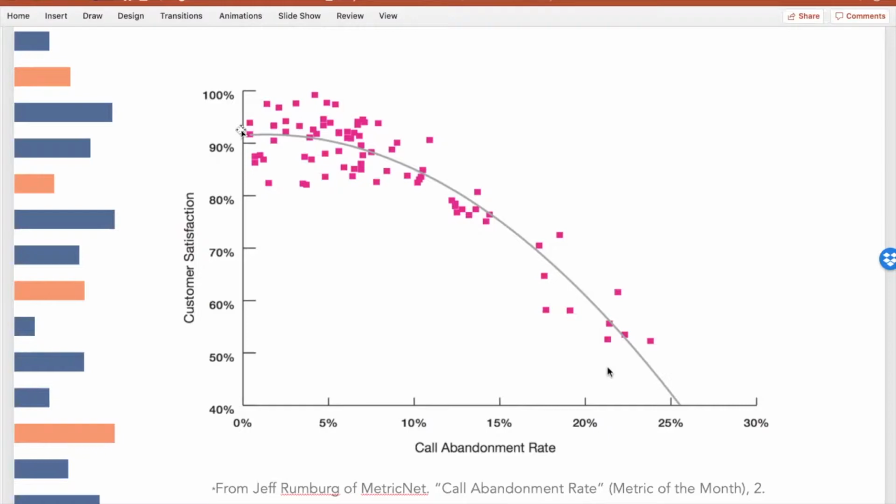But here's what's really interesting to notice. At 0%, if you start to draw this line over to the right, it holds pretty steady at that 92% range until you get to about this point right here. And that's the 4% line. If you have a 4% abandon rate, typically your customers are not going to be any less satisfied with you than they would be at a 0% abandon rate. Now, it's going to take a significant amount of staff to hit a 0% abandon rate over a 4%, but there's not a meaningful rise in customer satisfaction on that.